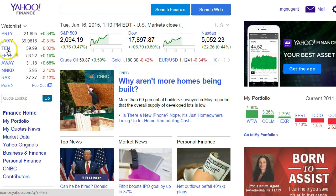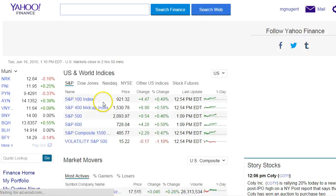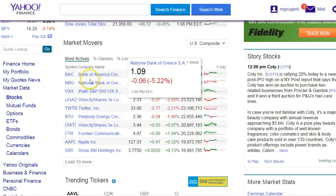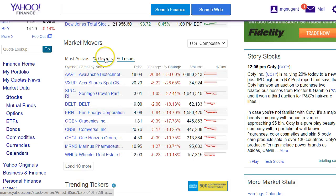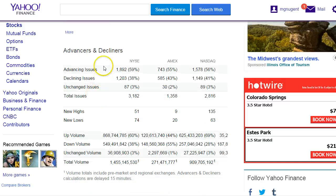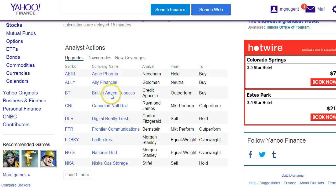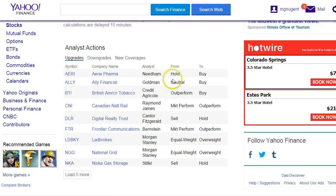Let's see. Market data, stocks. If I go to the market data stocks, I can get some stock indexes and see how they're doing. I can get an expanded list of companies, the gainers and losers and most active. I could look at what's trending. And I can get a feel for the market, the advances and declines, the new highs and lows, the volume of the market, analyst changes on different stocks. So changes from a hold to a buy, and that's a company we're just looking at. So analysts, that could be a reason for the price going up today.